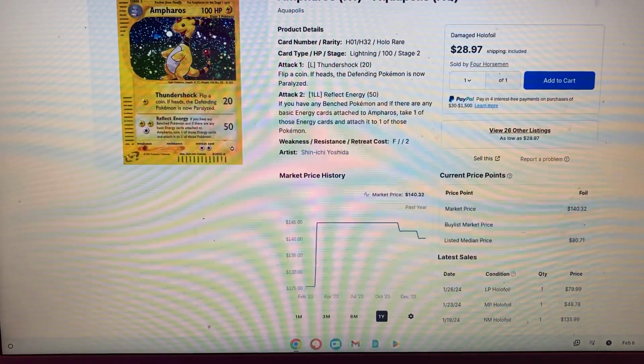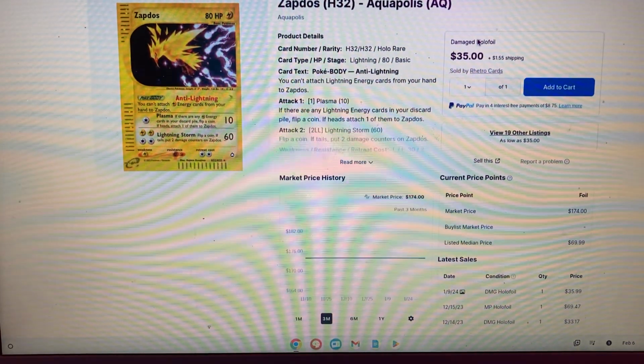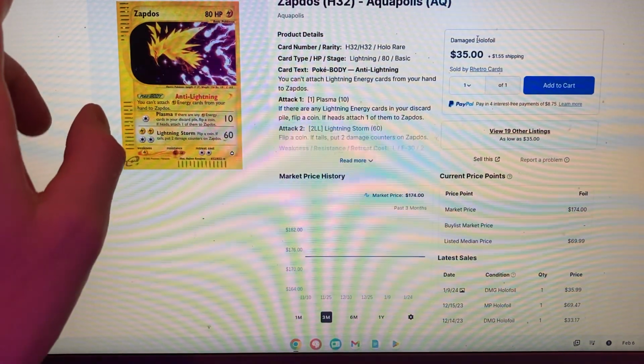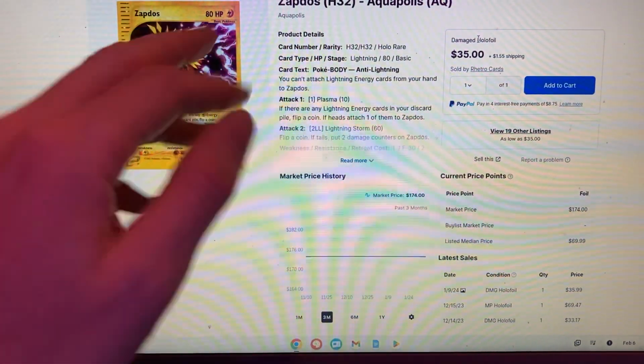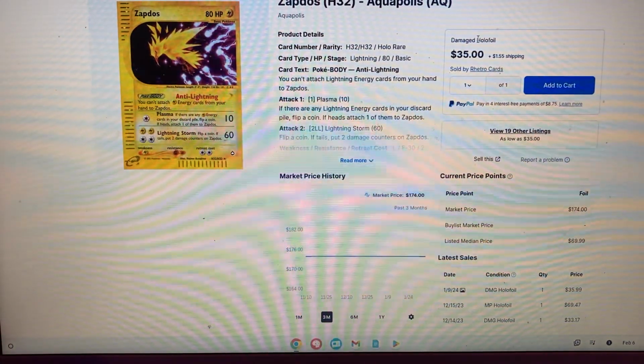At number 8, we have ourselves Zapdos. This beautiful work of art literally just shows him busting through the thunderstorm. It looks like he's like a plane with heat seeker missiles after him, but he's about to just launch his own lightning attack and blow them up anyways.